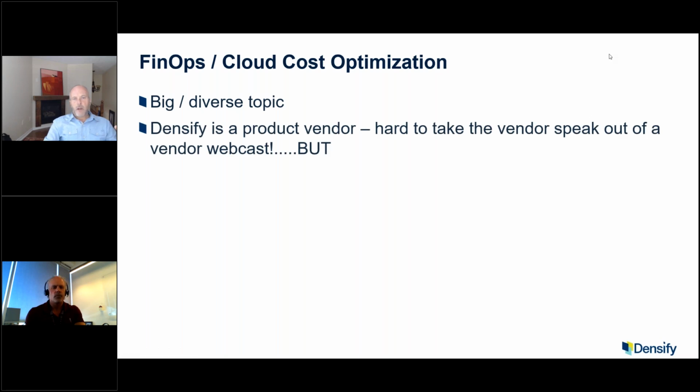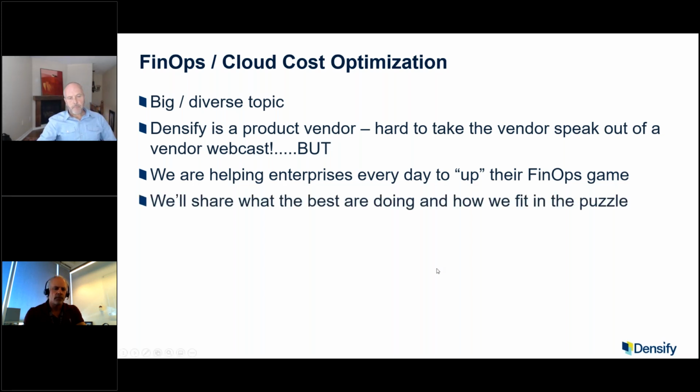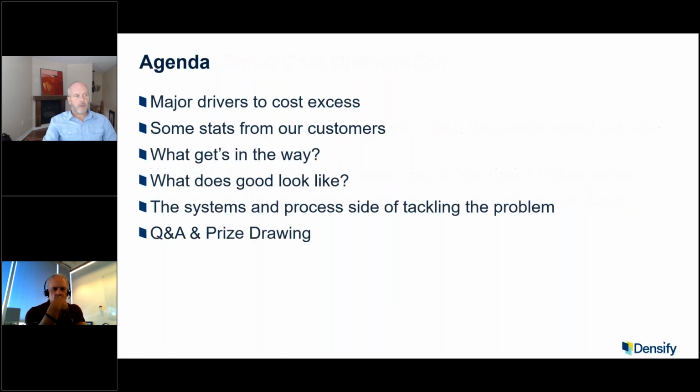I will also not insult your intelligence by suggesting that a vendor in the space won't be talking some about product. We will talk a little bit about product, but it will be in the context of how we help and fit into the FinOps game and help our enterprise customers up their FinOps game, to try to align that vendor speak with the topic that everyone is interested in here. And really that's doing better things for your organization with respect to your investment in cloud.